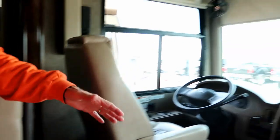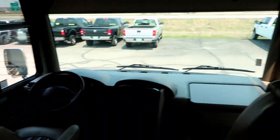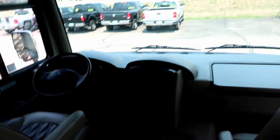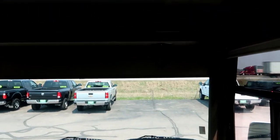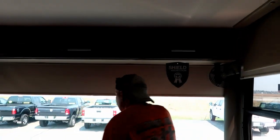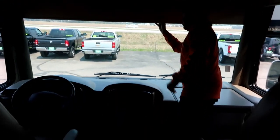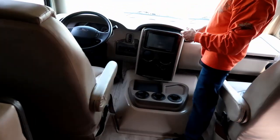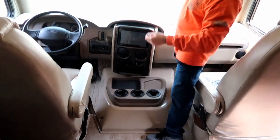Okay, when you walk in, of course, to the right away is where the driver and the passenger sit when they're going down the road. You can see there's storage up there. You can see how big the windows are. You got a great view. At nighttime, you got the shade that pulls down. This will come all the way down. Well, it's motorized, so don't pull on it, it says. So all you do is push a button and it comes down.